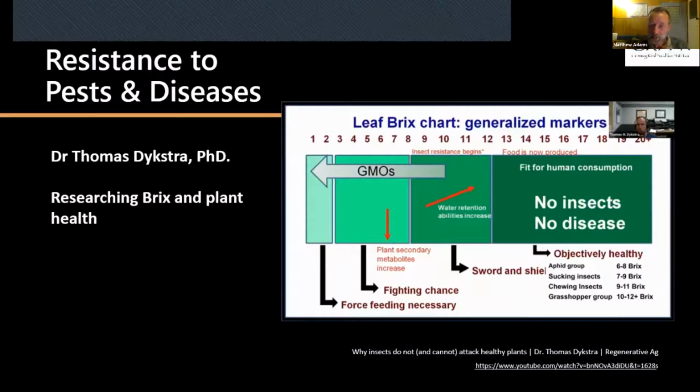Now, interestingly, just a quick side note on this, all the genetically modified crops that he's tested, he's never found a leaf above 10, which means that genetically modified organisms will continually suffer pests and disease.